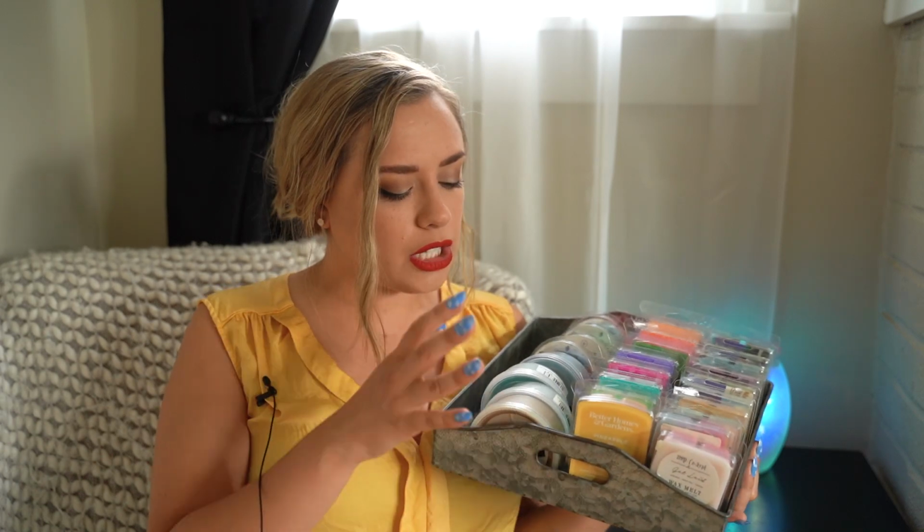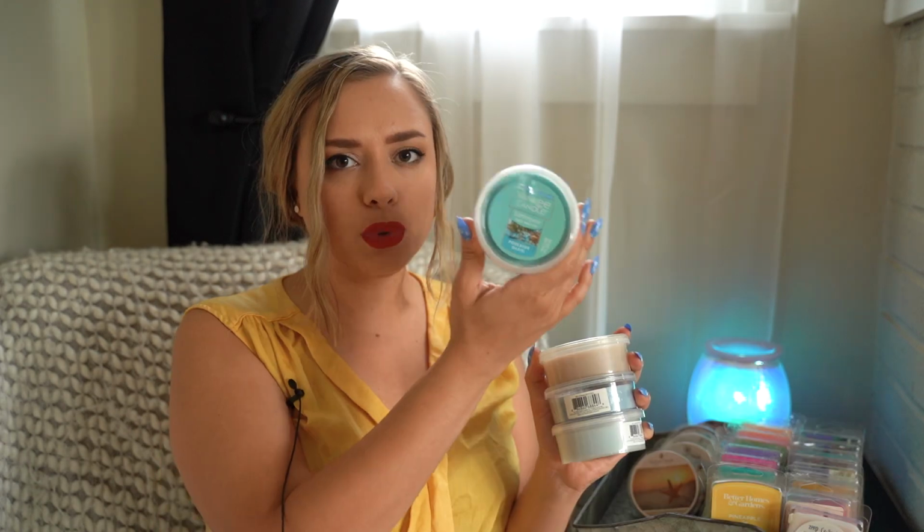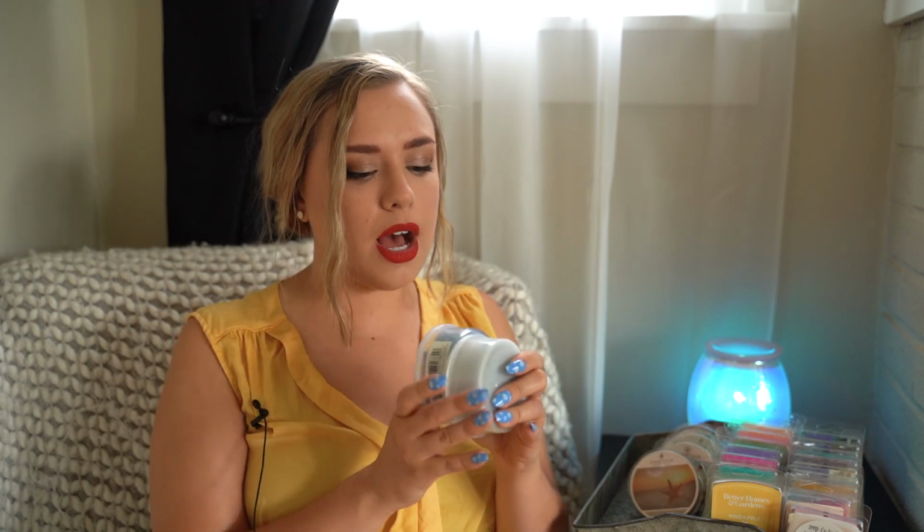So let's actually start with these Yankee Candle centerpiece warmer cups. Poolside Oasis, then I have Seaside Woods, and I also have two of Life's a Breeze. And I've got to be honest with you guys, I know for a fact that I've melted a ton of one of these and it still had scent in it. So I know one of these is probably getting near the end of its life. I just can't remember which one. So I'm going to melt these and then determine and keep the fresher one.